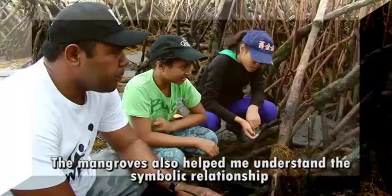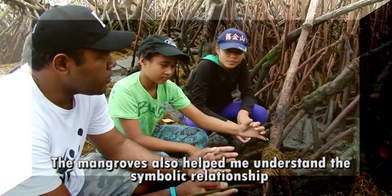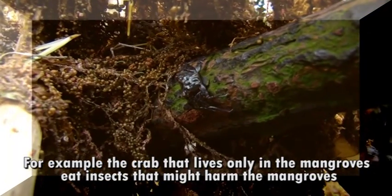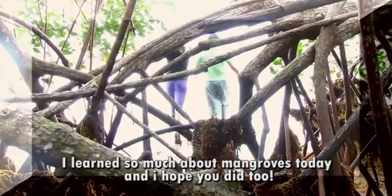The mangroves also help me understand symbiotic relationships. For example, the crab that lives only in the mangroves eats insects that might harm the mangroves. I learned so much about mangroves today, and I hope you did too.